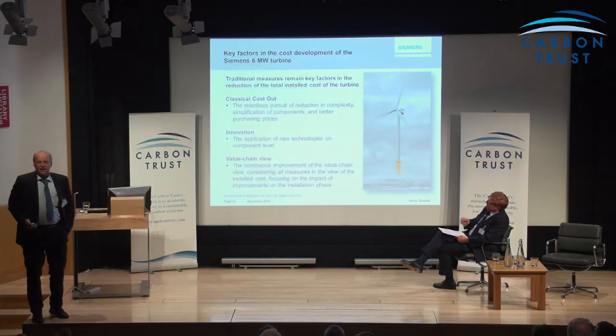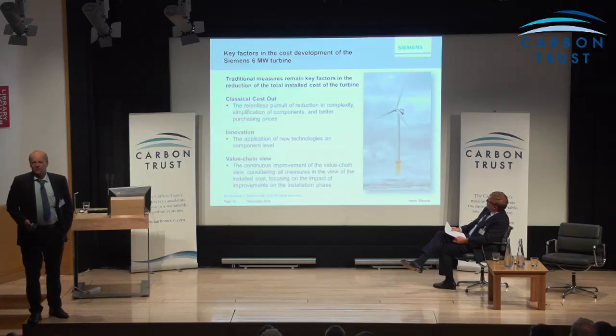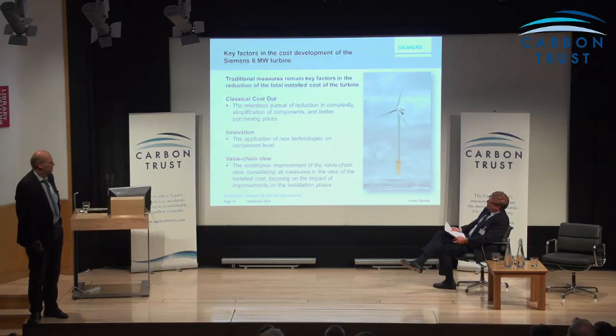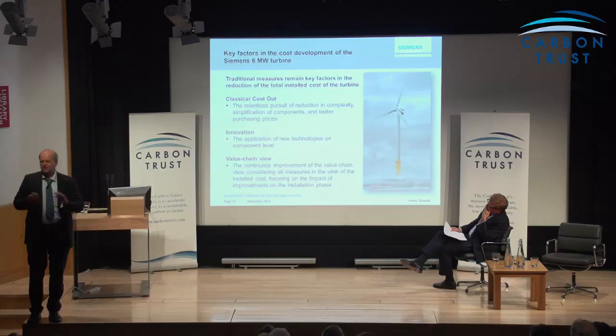To get the cost of that down, the usual stuff, the non-sexy, relentless cost out, industrialization, looking for serial production, always looking at better purchasing prices. And then, of course, the value chain view, that engineers have a tendency to think of their own little sphere. So the people that build the turbine think of the turbine, but they should think of the turbine installed. We need to think of the whole value chain.